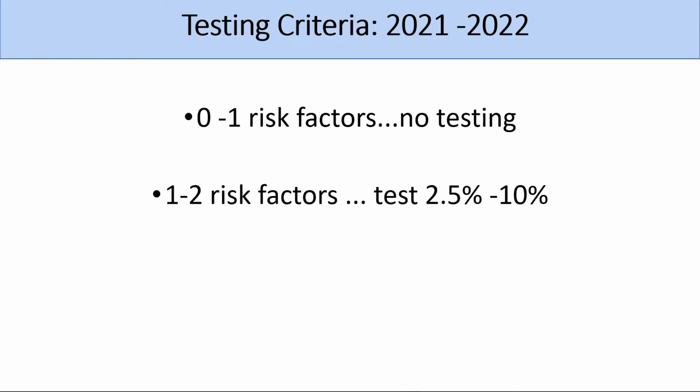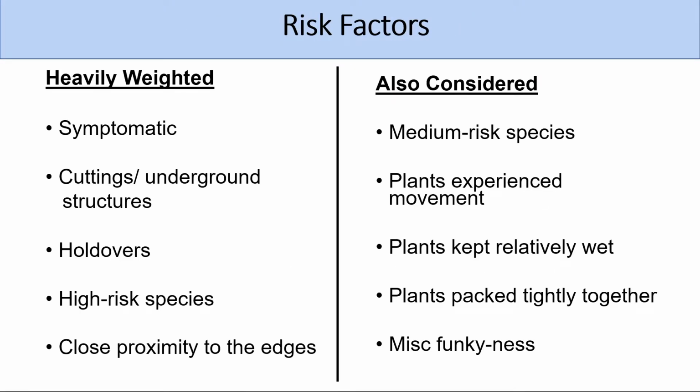So to walk you through an example, let's say we had some really awesome, luscious-looking Juncus effusus in the nursery, and it was grown from seed, it had normal treatment, it all looks fine. We would choose not to test that. Even though it's a medium risk species, so it technically has 1 risk factor, we really want to put our efforts into things that are the riskiest, which means saying no to some batches, so we would say no to that.